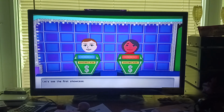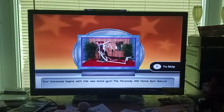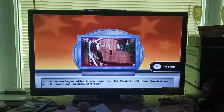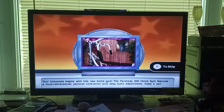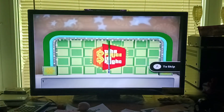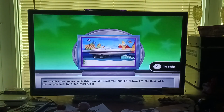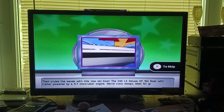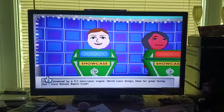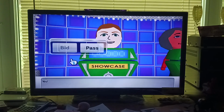Your showcase begins with this new home gym. I think I know where this is going. The gym features a multi-dimensional... and some high-speed fun with this new boat. Yes, we've had this showcase before. I don't remember how much it was worth, though. This might have been the $22,000 one.